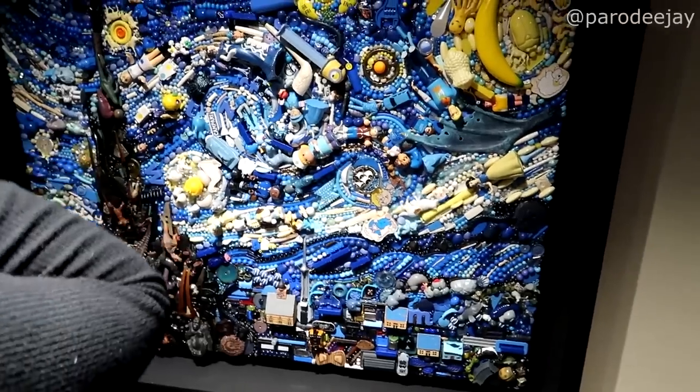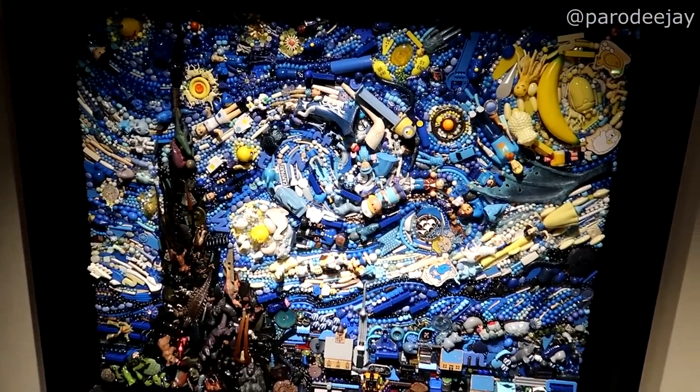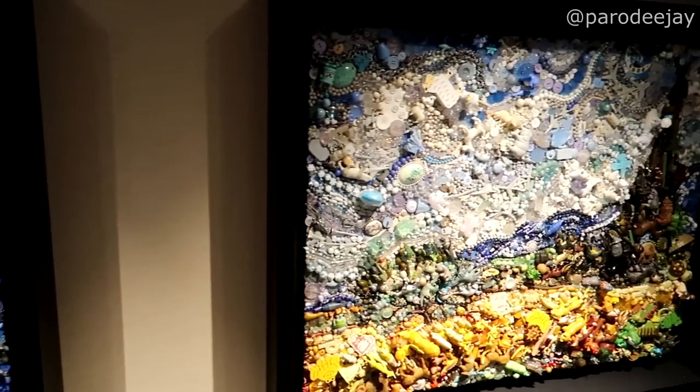We go. Oh, Starry Night done with like toys and things. That's my favorite painting. That's awesome. Yeah. Good night. We are back in the cabin. I have to pack. He does. I did not do that earlier.